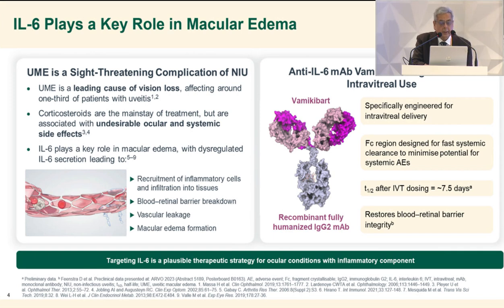Corticosteroids are the mainstay of treatment, but are associated with undesirable ocular and systemic side effects. Interleukin-6 plays a key role in the macular edema, with dysregulated IL-6 secretion leading to recruitment of inflammatory cells and infiltration in the tissues, blood retinal barrier breakdown, vascular leakage, and macular edema formation.